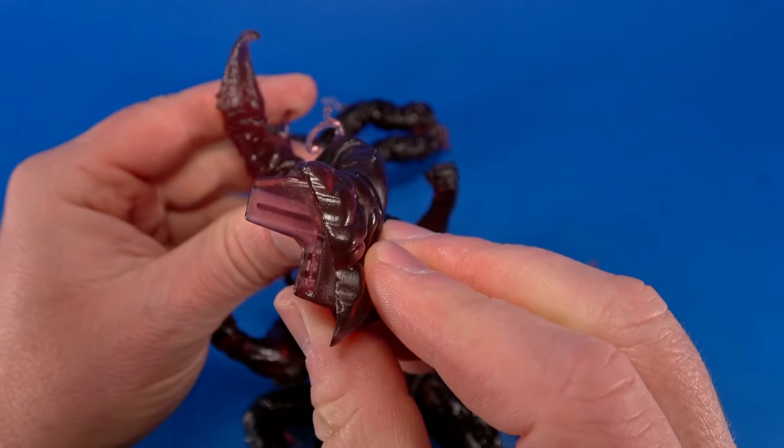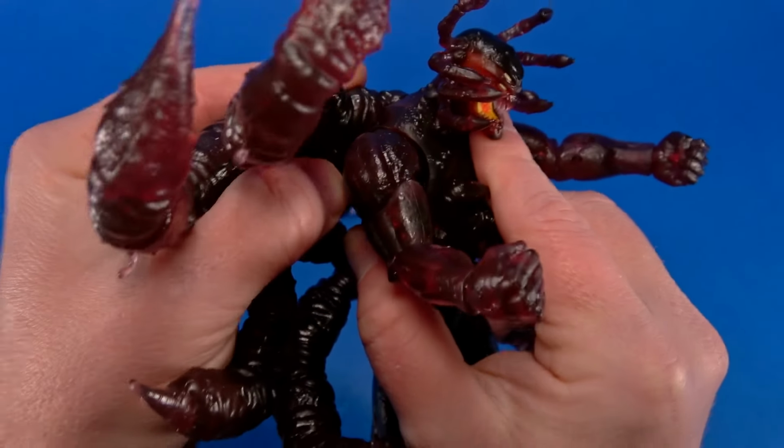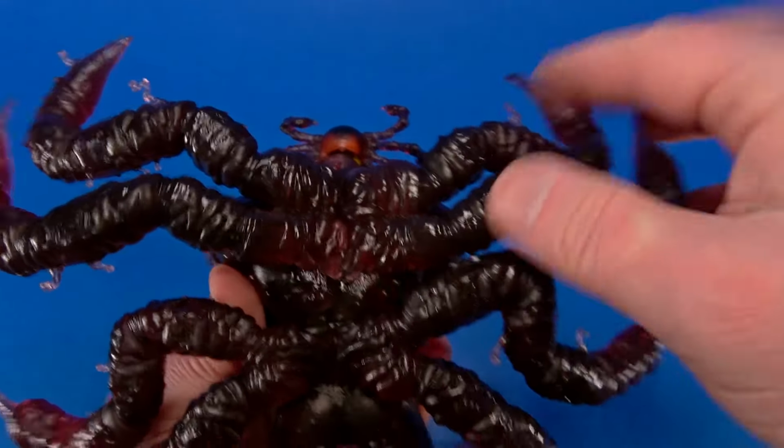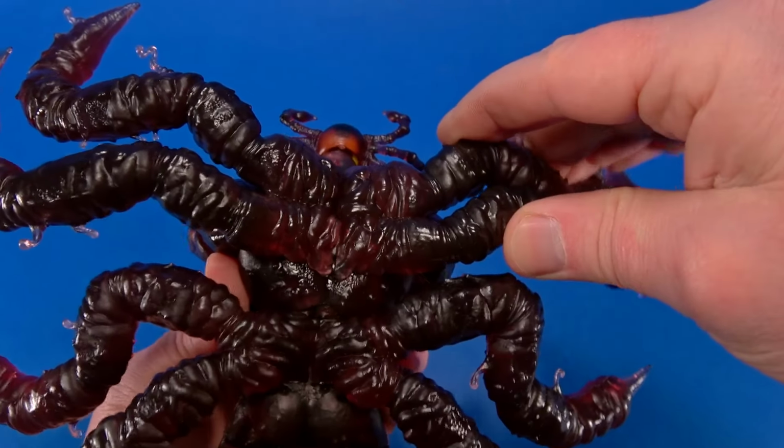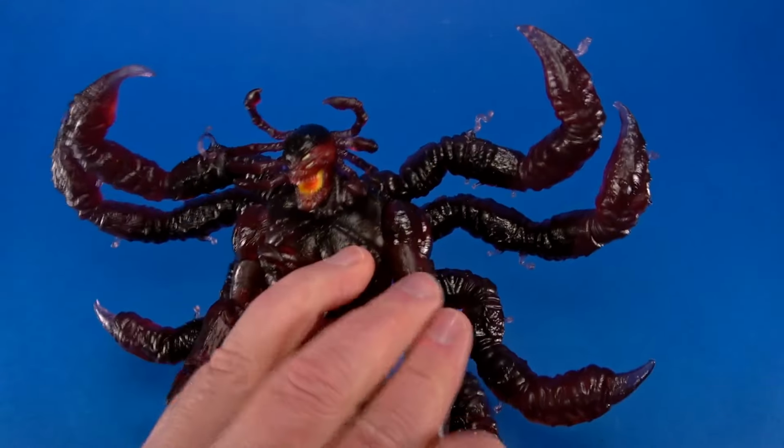And then these have a big old peg. Big part goes up top. This goes on the right side. There are tabs that hold that in there, but the tops aren't near as secure as the bottom ones. But they do hold up to regular posing and play, I guess.